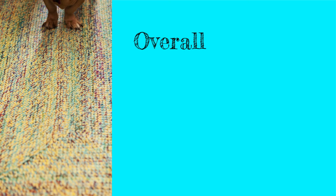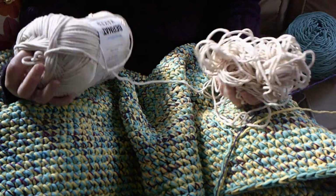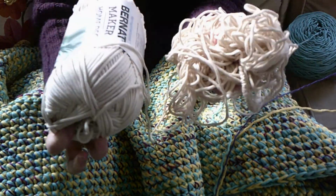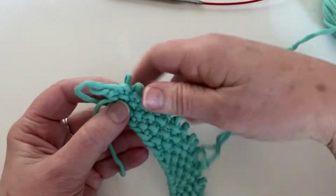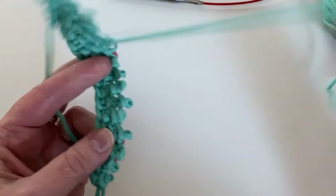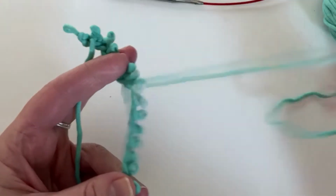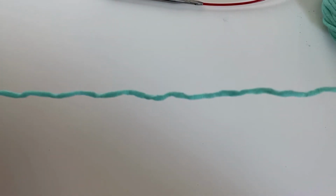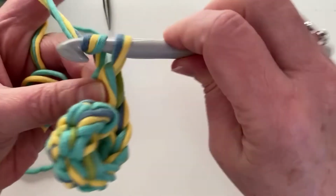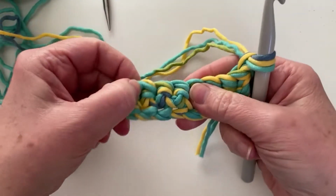Overall, I give Bernat Maker Home Dec a rating of half a heart. Okay. It took a hit because it doesn't ship product ready, which is what I expect for any yarn packaged in skeins. Additionally, the yarn lacks the versatility of other yarns, especially cotton, nylon, and other machine washable yarns. However, Home Dec shines when put to its intended use. Thus far, I've turned it into plant holders, pot holders, multiple rugs, various baskets, and a medley of bags.